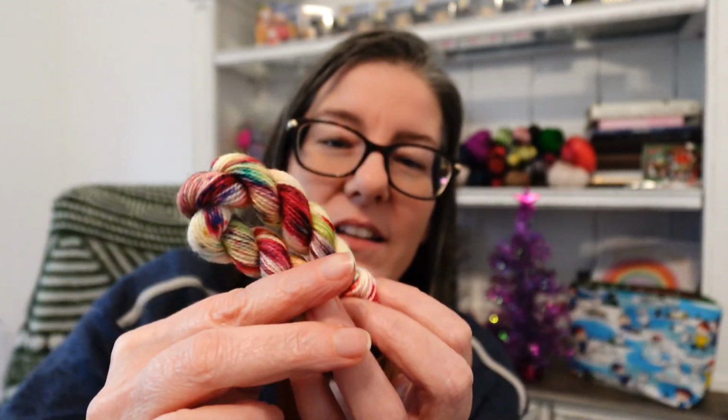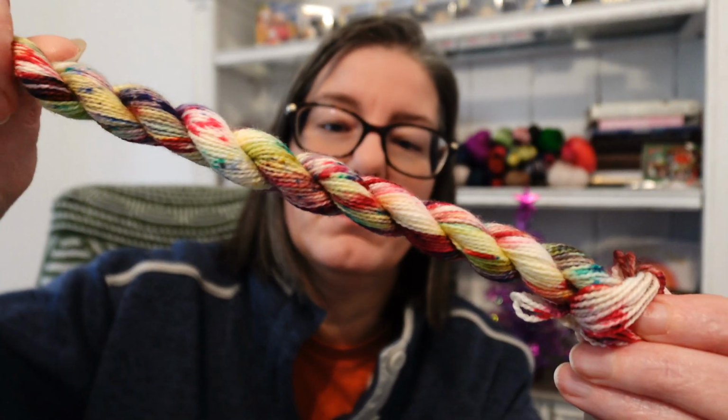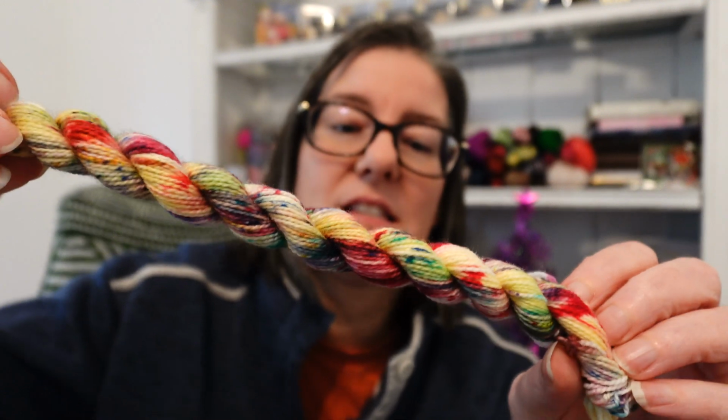So day 2, Rising Tide Fiber Company. And before I open this, I should mention yesterday's color was called Ice Cream Slopes. I don't think I shared that, but let's see what 2 is. I love these colors already, and we're only on day 2. Look at this.